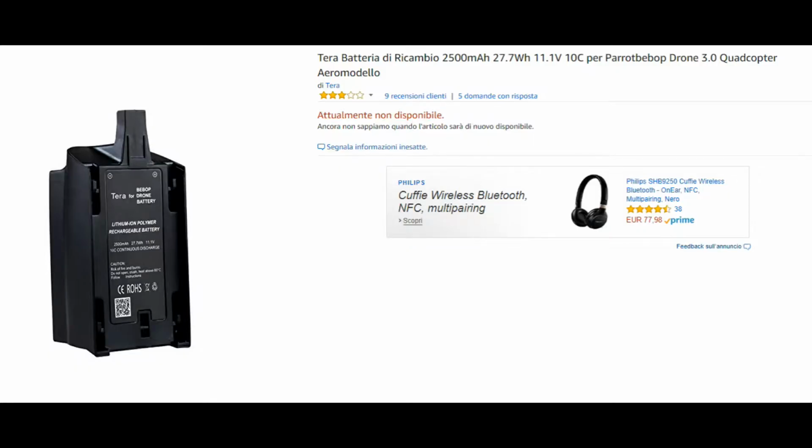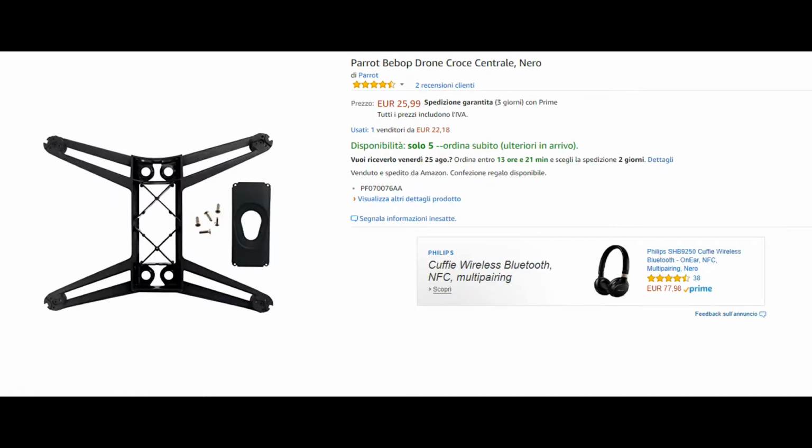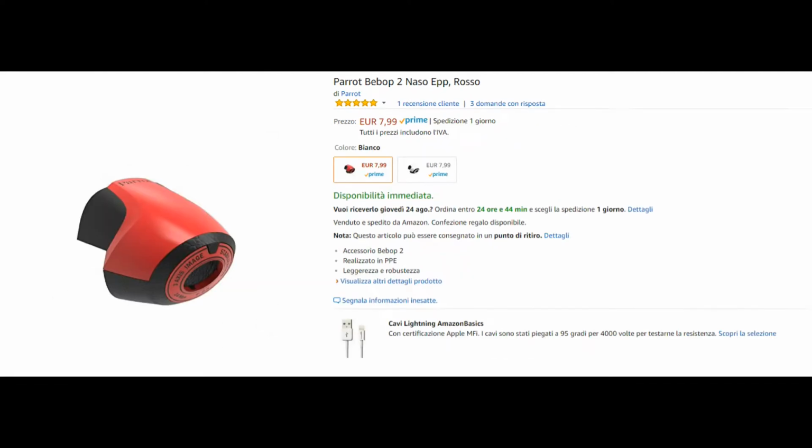Here are some of the accessories that I have. This is a battery for the Bebop 1. It's a 2500 milliamp hour. Here's a drone kit, the frame, and the kit that came with extra screws and everything. Here's the Bebop 2 frame that I have as a spare.